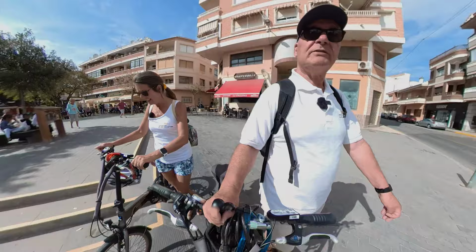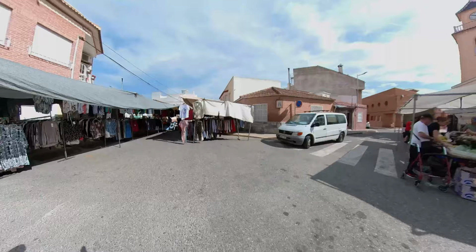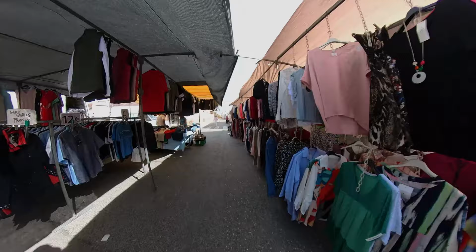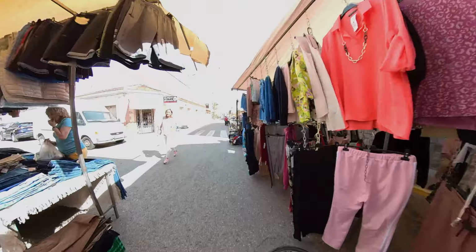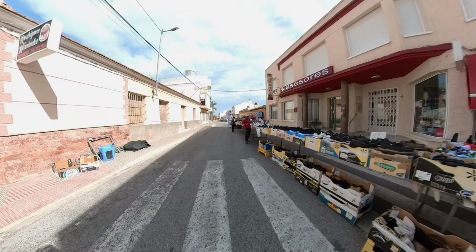So we're going to go and have a look at the market. Let's cross the road while it's clear. Nice fruit and veg. Some good bargain clothes here, €5. Shoes. You want any more sandals? No, my sandals are fine. I could do with some more shorts.